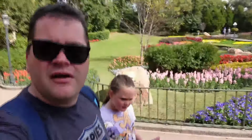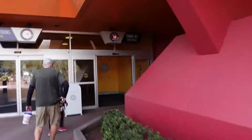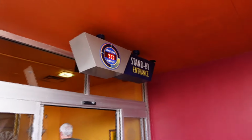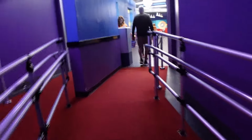So, Canada Far and Wide. Carissa didn't think much of it, as I didn't think she would. It's a cool little attraction, and a good standby wait time too. Be nice to see that before every ride.